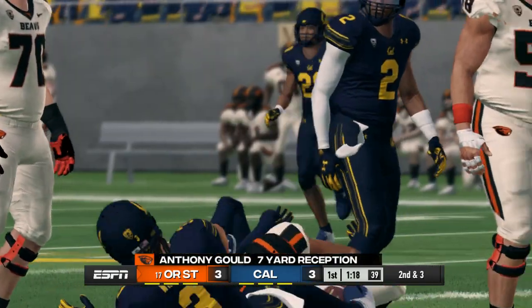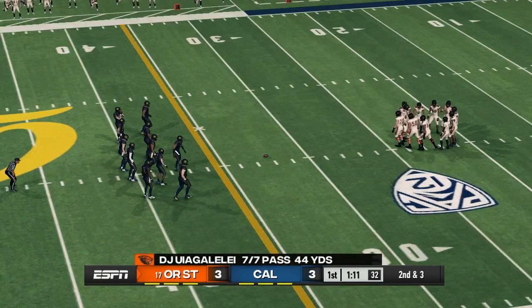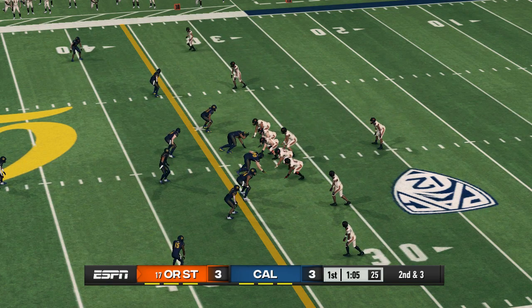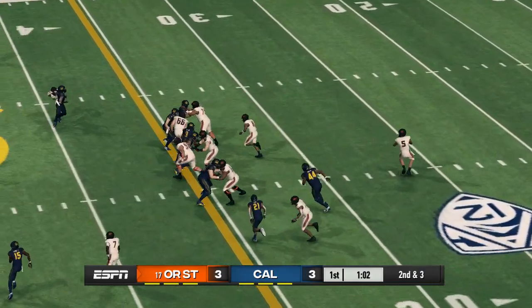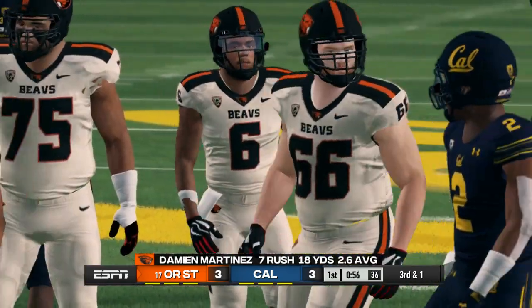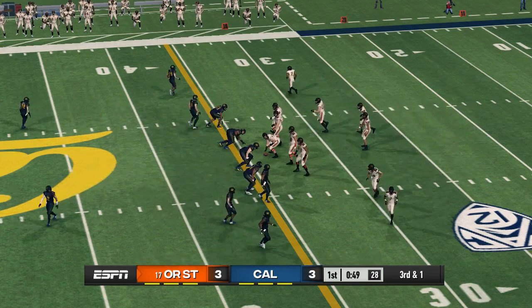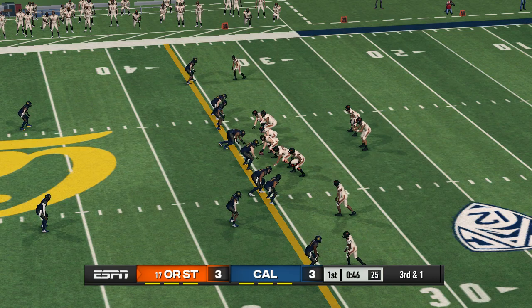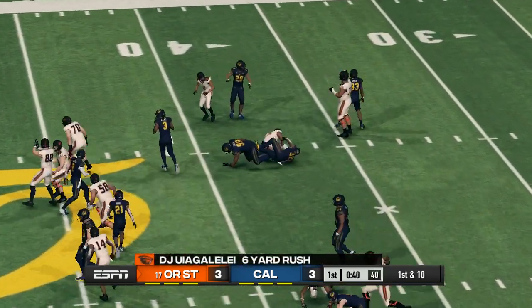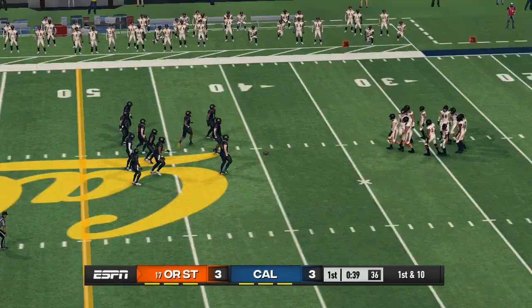Completes it, but he can't shake the defense. Second down, and they're going to need about 3 yards to pick up the first down. Gets to about the 34-yard line. After a decent run up the gut, gaining 6 yards. First down.